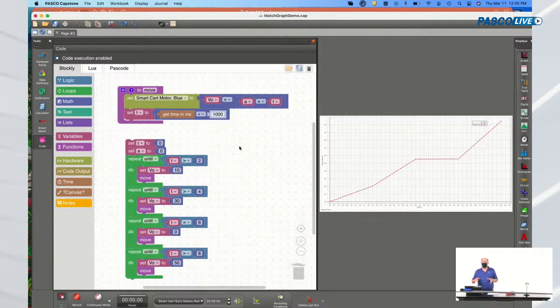And so the students tell the cart how fast to go and at what time. This is a more advanced one in the activity. So in here, you can see that it's going to start moving at time 0 up to time 2 at a speed of 10. Well, that's not meters per second. That's just the power level of the smart cart motor. It can go anywhere from negative 100 up to 100, and 100 corresponds to about a half meter per second. The students can figure out what that is if you want, or you can just have them match the shape of the graph. That's the idea.